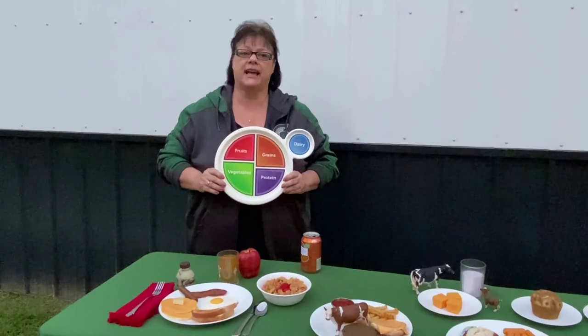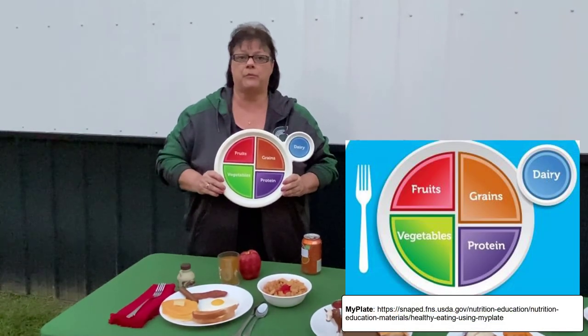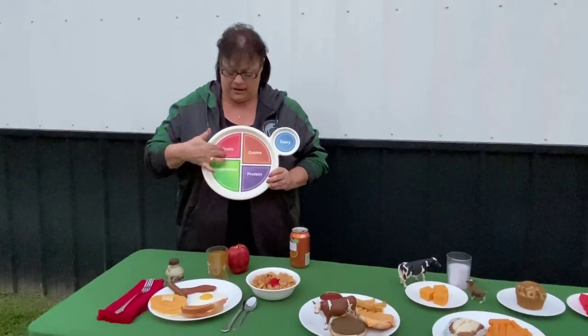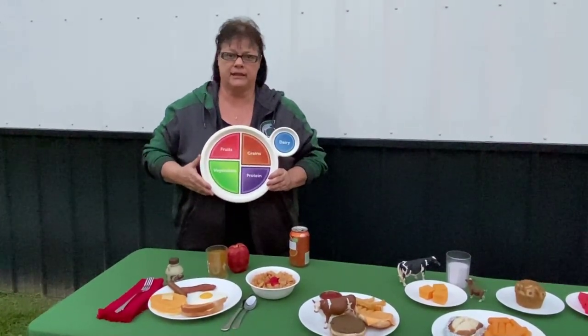This is called My Plate. And maybe you've seen this icon on some packages or on a poster in your cafeteria. The United States Department of Agriculture developed this as a guideline to show you what's good to put on your plate so you can be healthy. Half your plate should be fruits and vegetables.